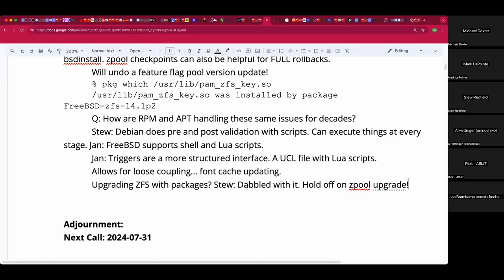Cool. Looking at you, dataset encryption. Oh, repeat that on dataset encryption. Sorry, I spoke over you.